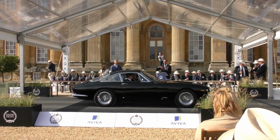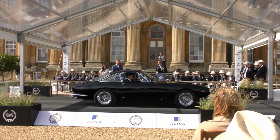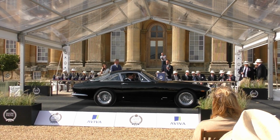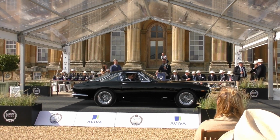This is a car that the likes of Steve McQueen in America would have had. And when you have time, have a look at the dashboard with all the instruments in the center of the dash. It is quite special. Tamer, thank you very much for bringing the car, and thank you for making the effort to get here from so far away.